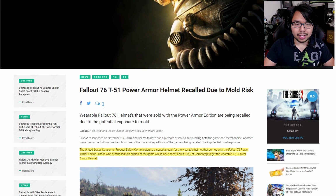There's the canvas bag, which was a flimsy piece of nylon trash bag before they actually shipped out the canvas material bags that they originally promised. There is the Nuka Dark Rum, which presented a bottle shape that turned out to be a plastic casing rather than the bottle itself. And now, the Fallout 76 T-51 Power Armor has come under scrutiny due to the fact that it might actually pose a health risk.